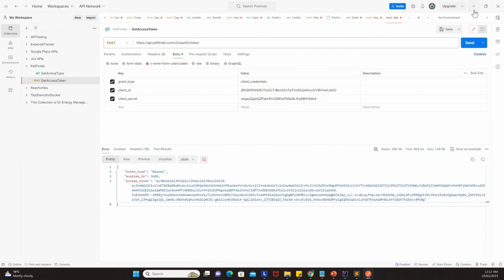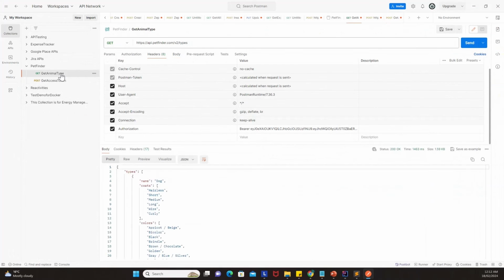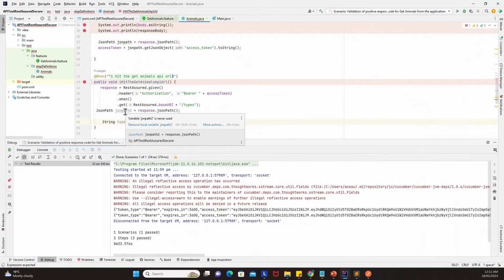Now we will not use that response. What we will use is the second response. After the second successful response is hit, we have to check whether that is also coming correctly or not. So that's why I've renamed this as JSON part 2.